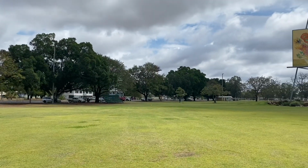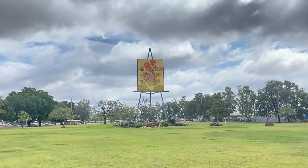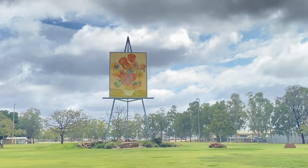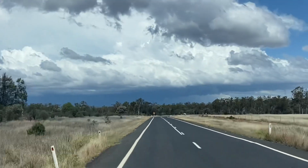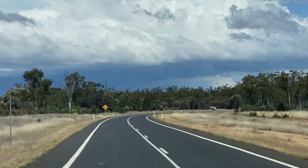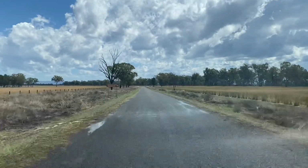Alright, here we are at Emerald and it's looking very, very dark and ominous, but up there is the world's largest painting of Van Gogh sunflowers because they grow so many sunflowers in this area. I reckon that could be a bit of a storm up there we're heading into as we get to Carnarvon Gorge. Dodged the storm and now we're heading down into Carnarvon Gorge National Park.